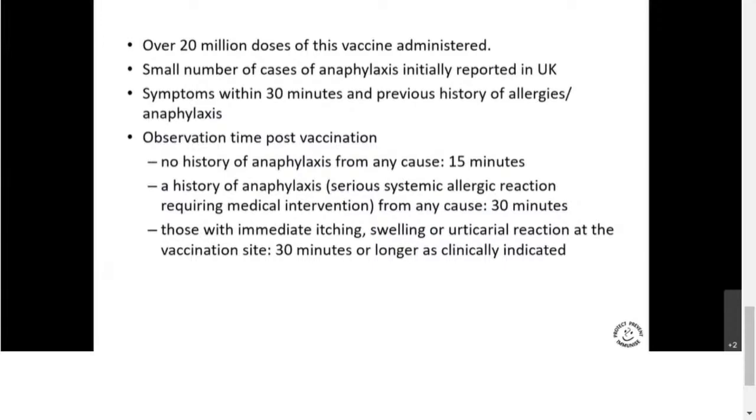So anybody without a history of anaphylaxis from any cause should remain for observation for 15 minutes. Somebody with a history of anaphylaxis from any cause, and that is a serious systemic allergic reaction requiring medical intervention, should remain on site for 30 minutes. And anybody who develops immediate itching, swelling, or an urticarial reaction at the vaccination site should remain for 30 minutes or longer, as clinically indicated.